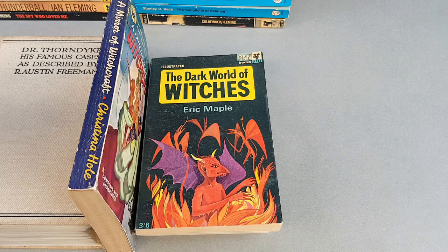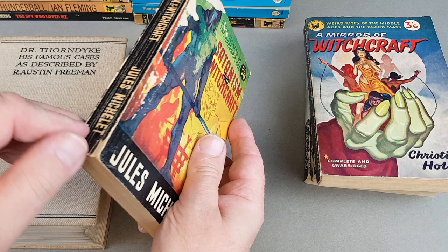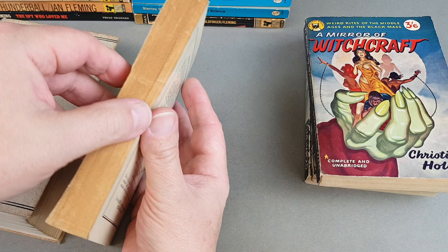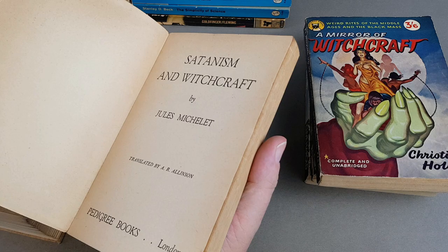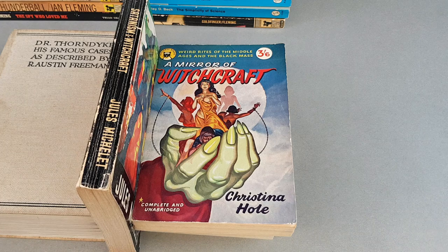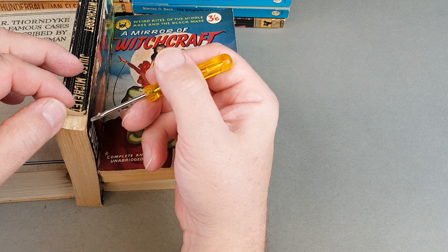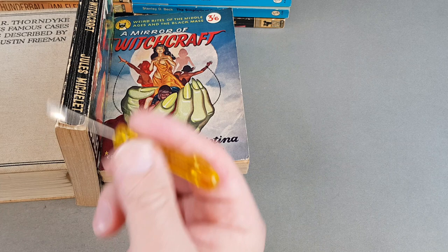And I have actually got another one from the same publisher, which is also rare, Satanism and Witchcraft. Once again, at the bottom of the spine, it's been quite damaged. Same sort of era. I haven't got many Pedigree books. This one's 1959. Once again, almost in exactly the same spot, except this is a bit more serious, so I'm going to need a little bit more work on this one. Nothing we can't handle, though, because we have the technology.